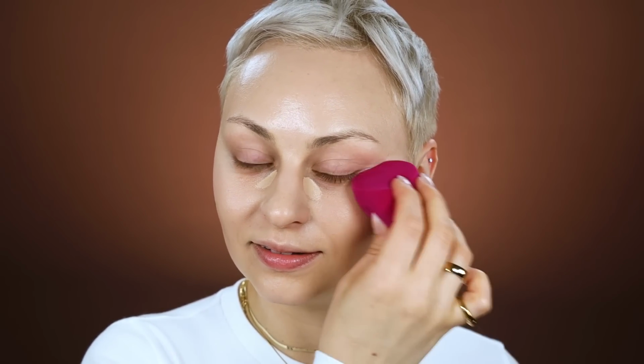So this concealer is just a little bit lighter than my skin tone. It's not a ridiculously highlighting concealer, but it is gonna help add some depth and shape to the face, giving those eyes a nice lift. I haven't used a sponge this big in such a long time. It feels very unnatural, but it's pretty good.